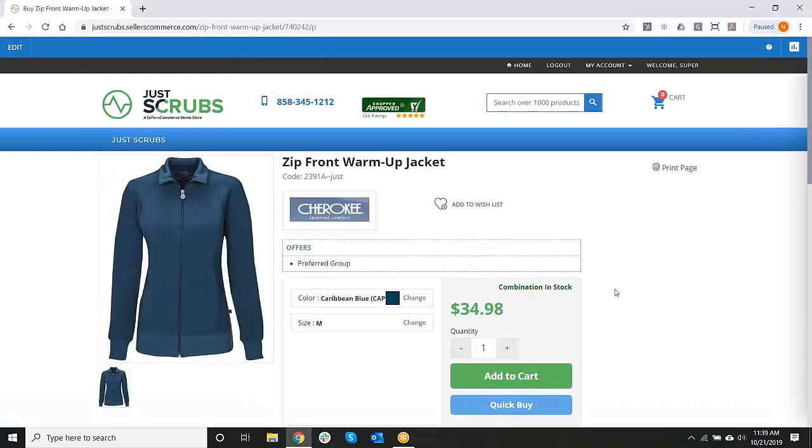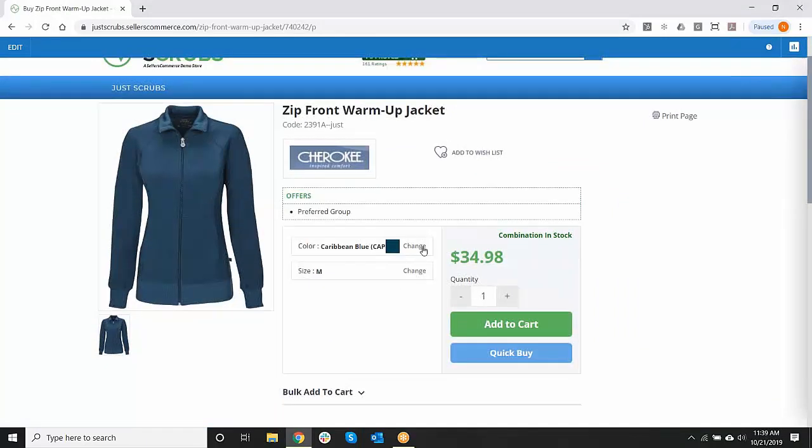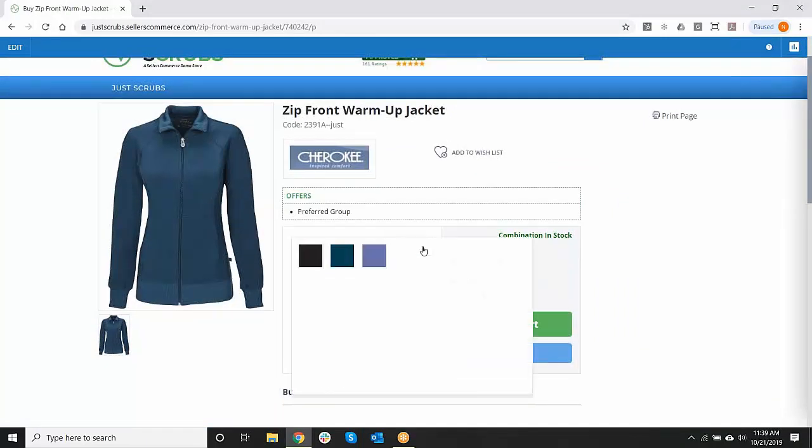It's going to be the same buying rules as on the front. We're still going to see the same product, but instead of seeing this item in 20 colors, we only see it in the 3 colors that are allowed to be worn by the employees at Just Scrubs Dental.